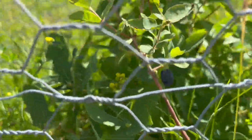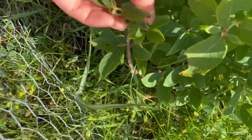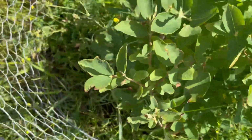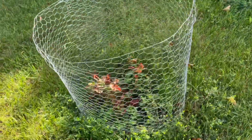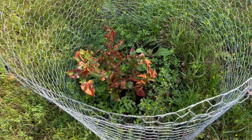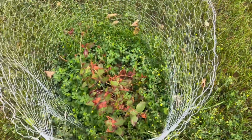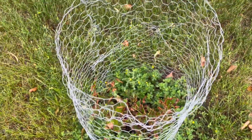Oh yeah. Oh, we're focusing on the cage now. Let's go this way. Where are you? There you go. There's a little berry. And then all the blueberries look like shit. So, I don't know about those. They're all pretty not happy looking, so we'll see if they come back.